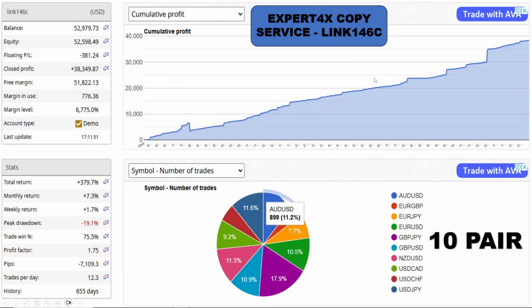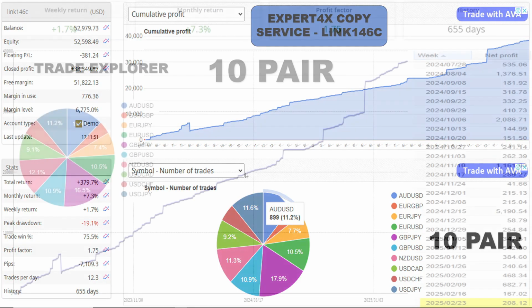We're also going to have a look again at the 10-pair one, and that continues to go well. As you can see, the balance started off with 10,000, is now at almost 53,000, and plenty of monthly returns. We are not changing the lot sizes because it's on the copy service, so we can't really change that one in there. But the history overall, 655 days, now also gives us a lot of trading information, and that's where we have taken some of the details out. We have a nice trade win of 75.5% in here, so everything seems to be going quite well.